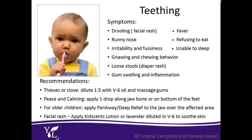Recommendation: Thieves or clove. You dilute 1 to 5 in V6 and massage the gums, and that's exactly what they did with Emma. They used Thieves, and they mixed it with the V6, and they did put it directly on her gums, and it helped tremendously. You can also use Peace and Calming along the jawbone on the outside on the face or on the bottom of the feet. For older children, you can put Panaway or Deep Relief to the jaw over the affected area. And if you have a facial rash, apply Kid Sense lotion or lavender diluted in V6 to soothe the skin. I know they used Tender Tush on Emma's face when she got that rash from the drooling.